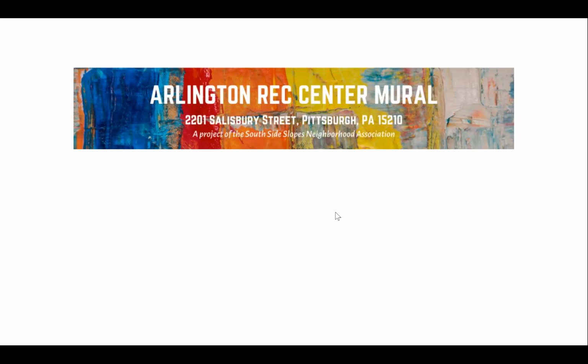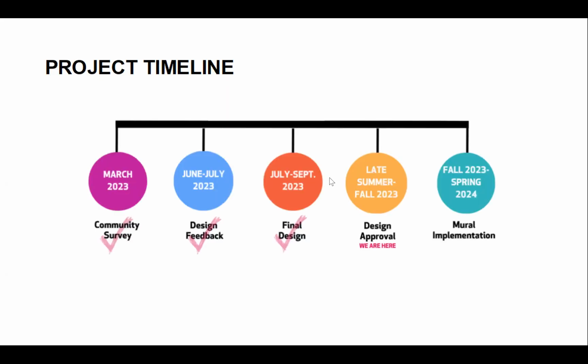So this is a project that is being both presented by and to the Southside Slopes Neighborhood Association. We just wanted to make that clear: this is a project that we applied for a grant for, and we are trying to present our progress to the community. It is the Arlington Rec Center mural.